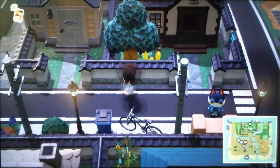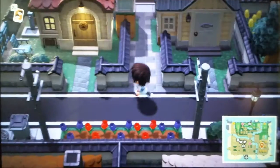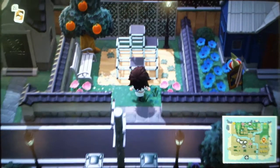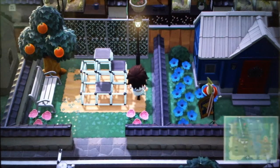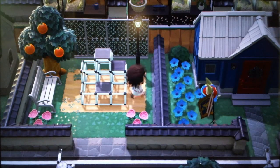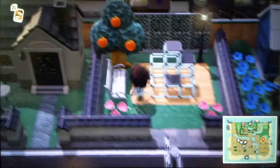I don't think there was any updates on this side show. And Raymond isn't home again. I haven't checked this spot in a few days, so there's lots of weeds over here. But the spot looks really nice with the lamp on.